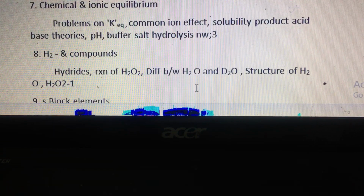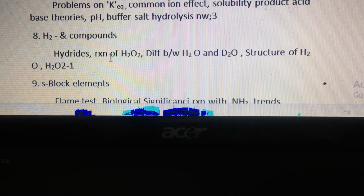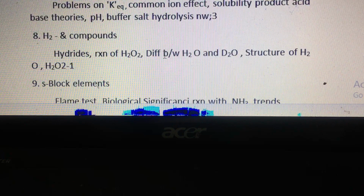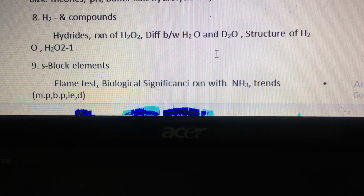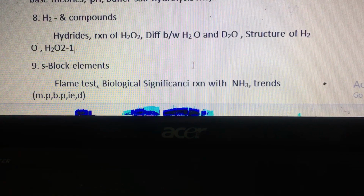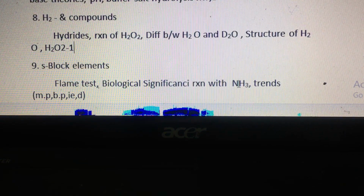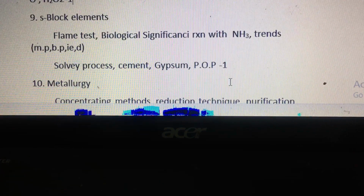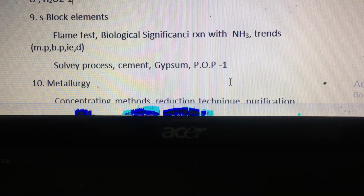Hydrogen compounds is one of the easiest topics. You should know all the possible reactions of hydrogen peroxide and about hydrides, the difference between H2O and D2O, the structure of hydrogen peroxide and water. If you know these fundamental ideas and the uses of H2O2, you can expect to answer 1 question. S-block elements is one of the easiest topics you can have, that is flame test, biological significance of sodium, potassium, calcium, magnesium, reactions of these elements with ammonia, and the general trends. Solvay process, cement, gypsum, plaster of Paris. If you know this, you can expect to answer 1 question.